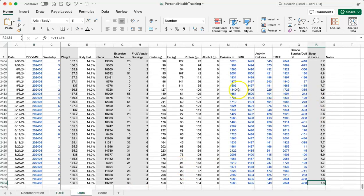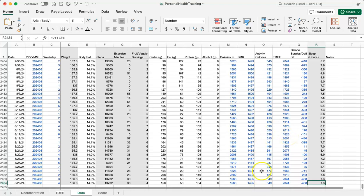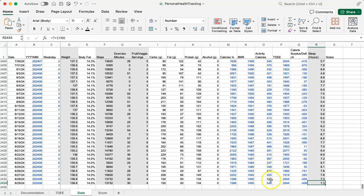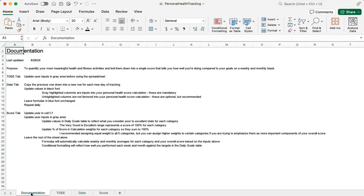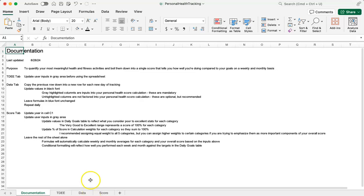This is going to be reflected in these blue formulas in columns N, O, and P. Like I said, they're formulas, so you don't have to worry about messing with them. They're just going to calculate automatically based off of your input, and then your activity calories is going to be based off of your step count. I've outlined all of this on the documentation tab. I'm not going to go through this because I'm just talking through the steps on how to update the spreadsheet in this video. You can go ahead and read it. It's there for your reference.